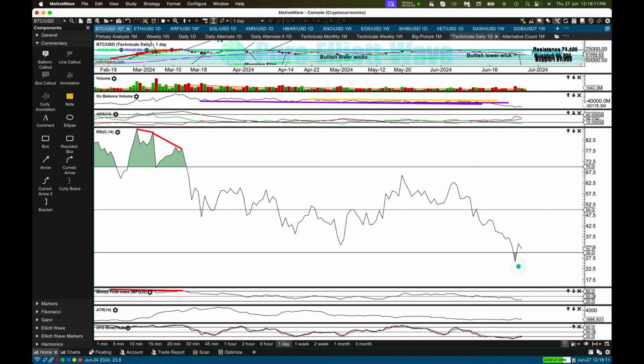RSI reached oversold, and when the market is in a larger bull market, when it has consolidations and pullbacks, within those, when RSI reaches oversold, that tends to be the end of the consolidation or pullback. RSI in a bear market, however, can reach deeply oversold. Price can continue lower, then it can exhibit bullish divergence before a bear market comes to an end.